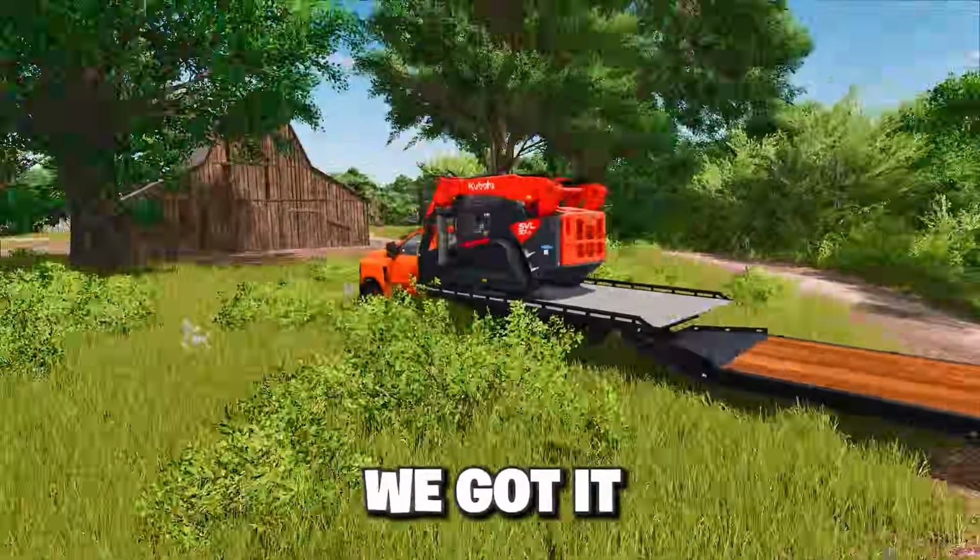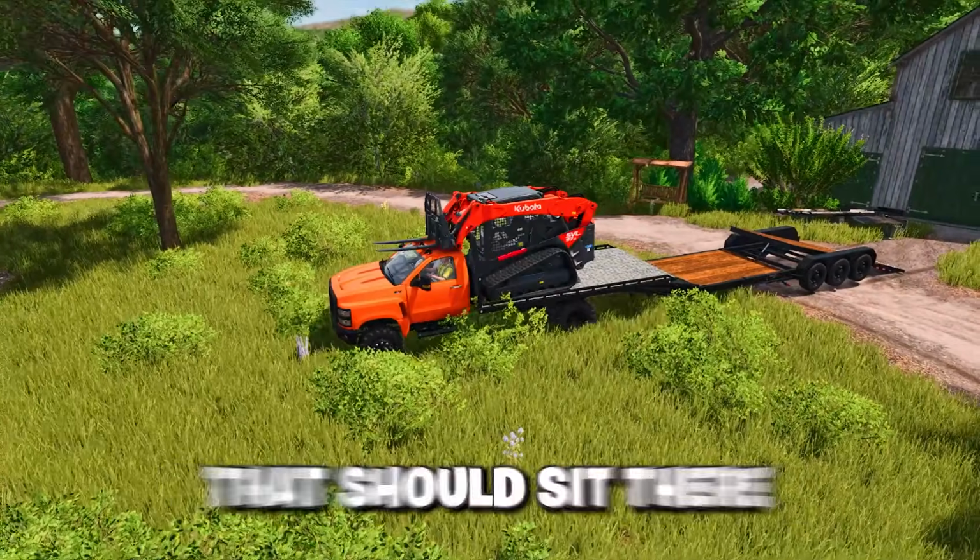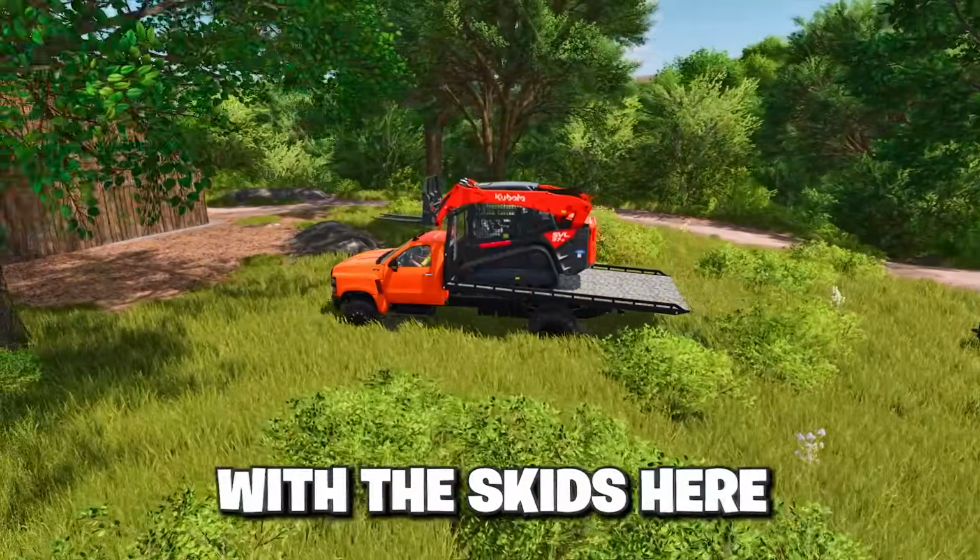There we go. We got it tilted back, the tilt deck on the Diamond C. So what we can do is disconnect that for now. That should sit there, and let's get the rollback down with the skid steer. There we go.